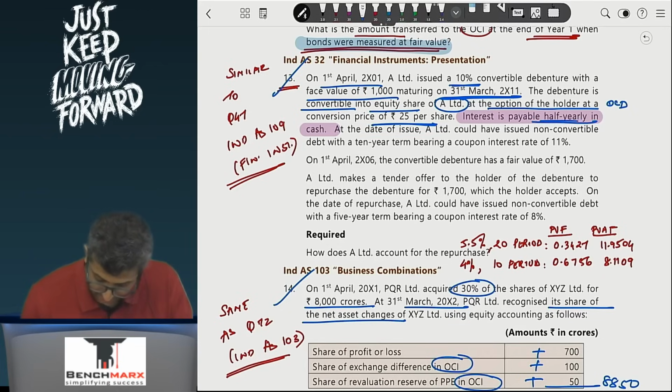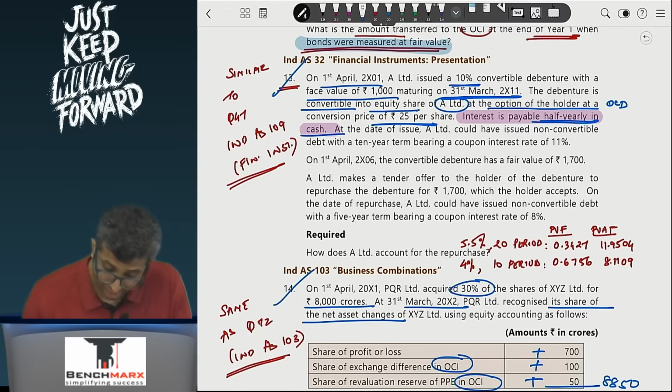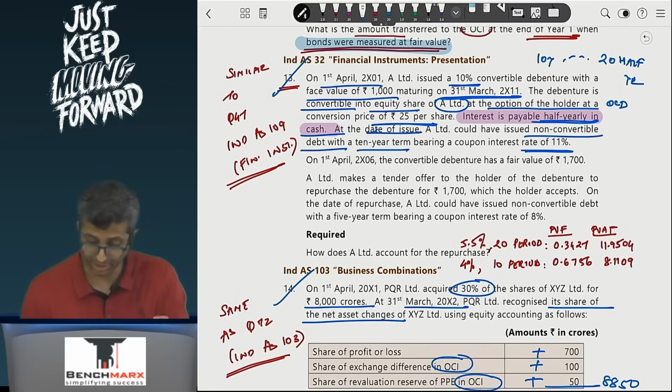Interest is payable half yearly in cash. This was not there in our material. So we had annual here. This is half yearly, which means there are 10 years. Can I say 10 years will be equal to 20 half years? So a discounting will be done on a 20 half-yearly basis. On the date of issue, A could have issued non-convertible debt with a 10-year term bearing a coupon rate of 11%. This will be per annum, that is 5.5% for a 6-month period.